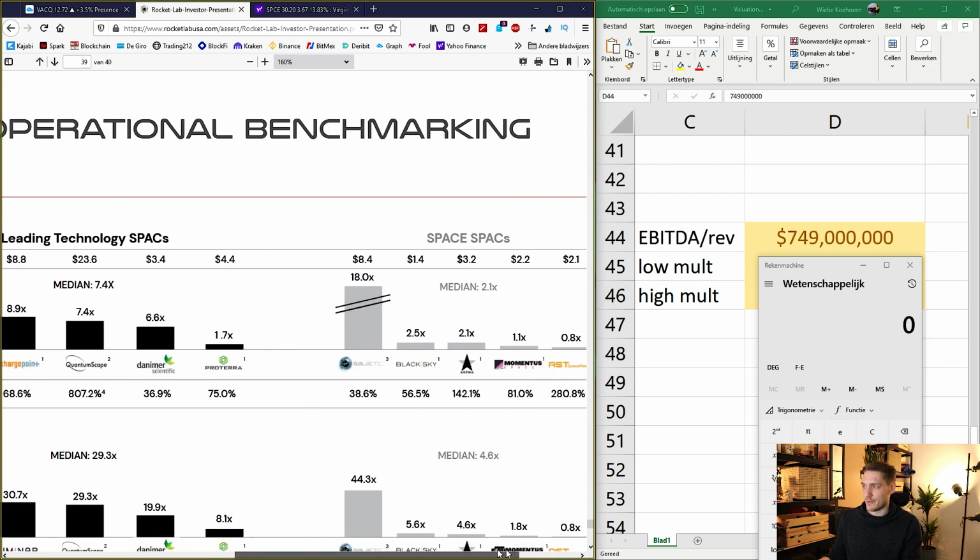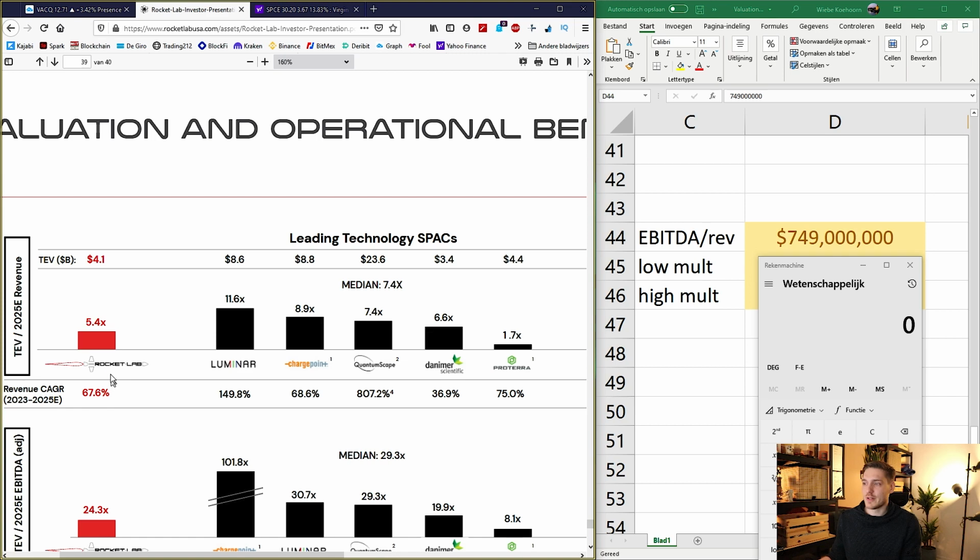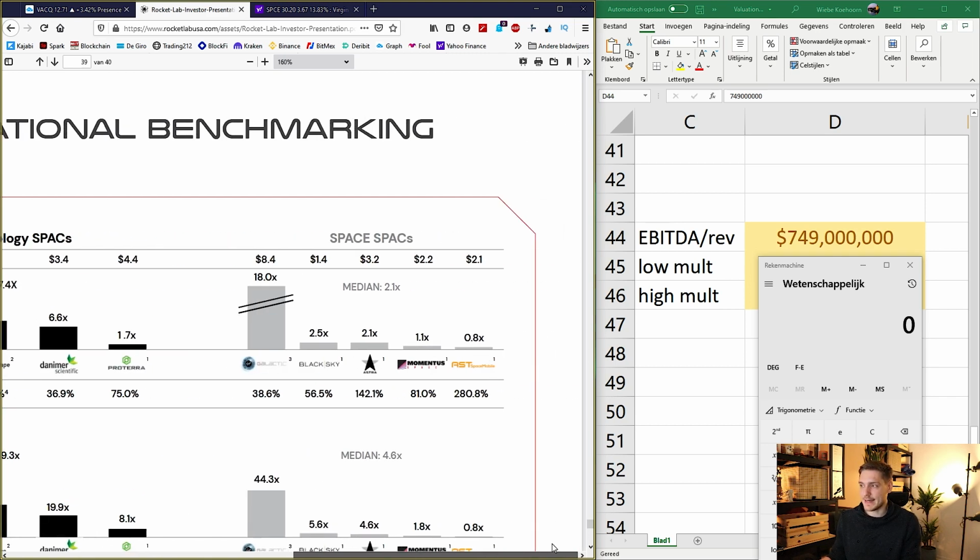However, if we go a little bit to the right, we can see that there are also many space SPACs which have a lower multiple. Unfortunately, that's just not the case for Virgin Galactic, but it is the case for Black Sky, Astra, Momentus, and AST Space Mobile, which are all SPACs in the space, no pun intended. So now it's very difficult to come up with a fair range of multiples, because if you look at these space SPACs, the multiples are just 2.5x, 2.1x, 1.1x, 0.8x. So the multiple of Rocket Lab, 5.4x, does actually seem quite high.